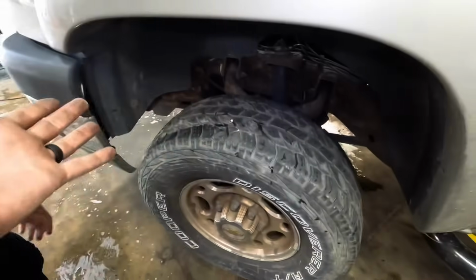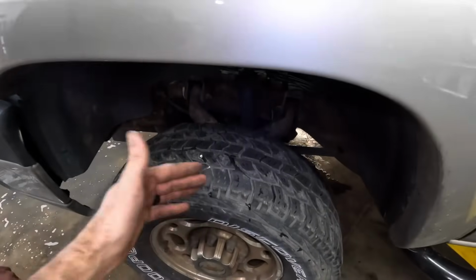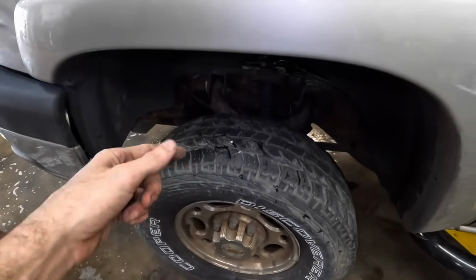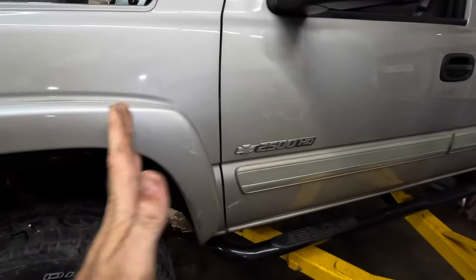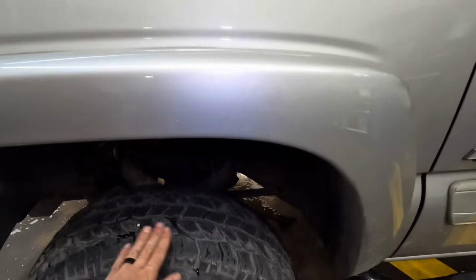Well, we're gonna go ahead and rotate these, okay? Now, normally 90% of the time you can just rotate front to back, but since these have like this feathered edges, when we rotate them, I wanna do a cross on the front. So we're gonna take the left front, and that's gonna go back and over to the other side. So we get to change the axle and then flip it and change direction of rotation, and hopefully it'll help wear that stuff back down.